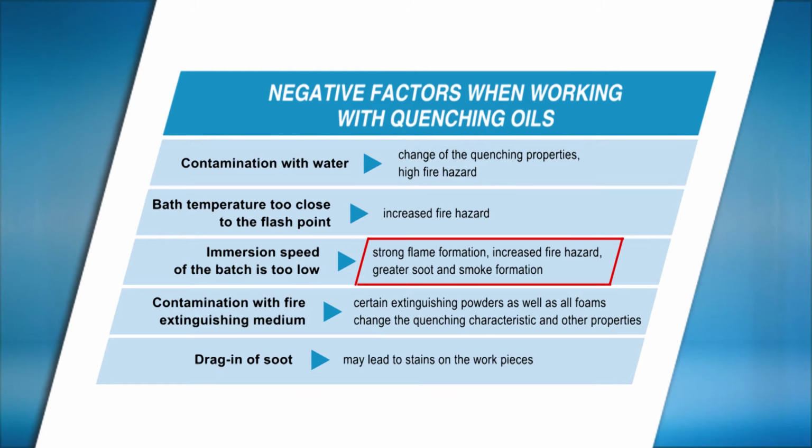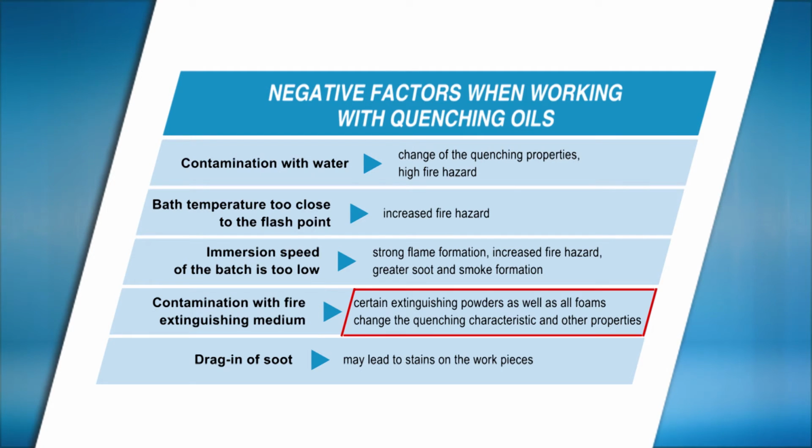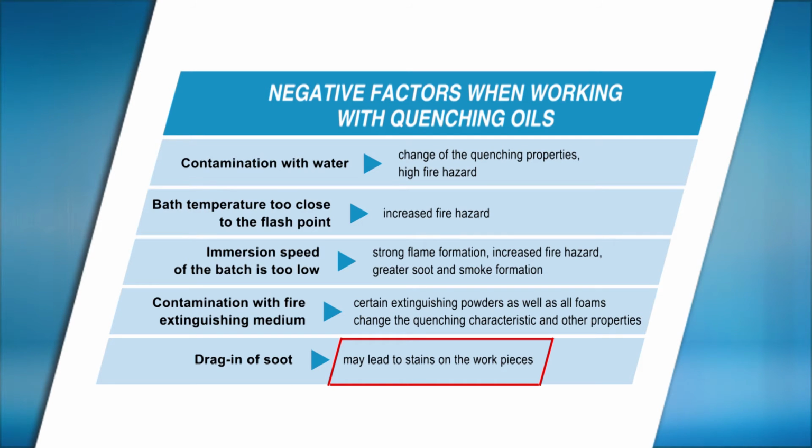Maintaining the quench oil level to ensure sufficient head of quenching oil above the surface of the components is also recommended. It is advisable to turn on the agitation of quenching oil before start and during the quenching cycle. Contamination with fire extinguisher can change the quenching characteristic and other properties of the quenching oils. Drag-in of soot in the quenching oil can lead to stains on the component surface.